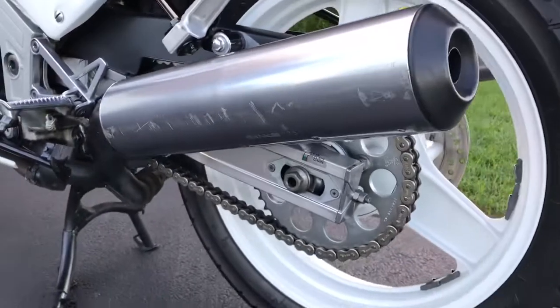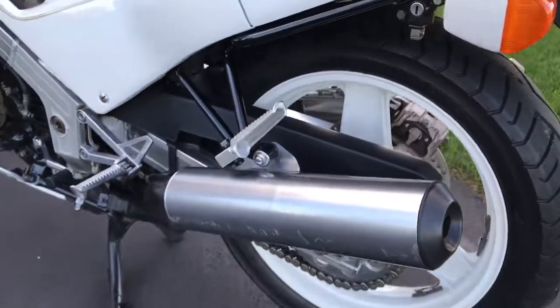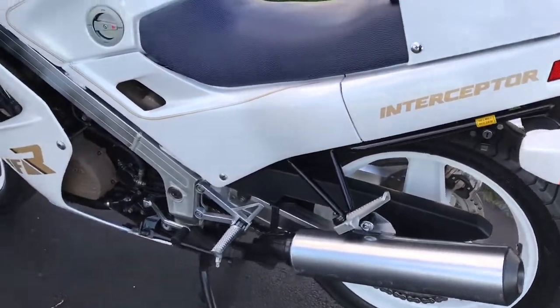The only real flaw on this bike is the left muffler, which has some road rash kind of down low on the side there. When it's on the kickstand, it's difficult to see.